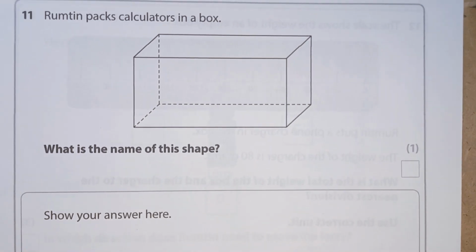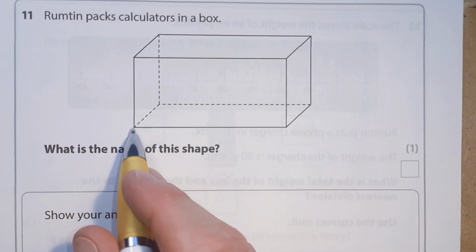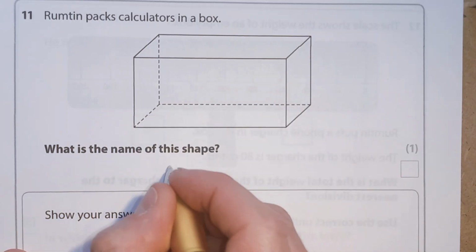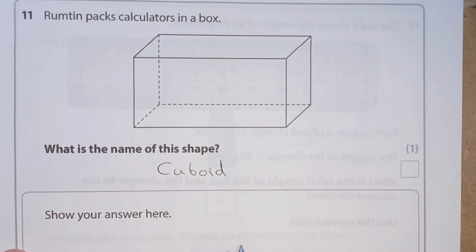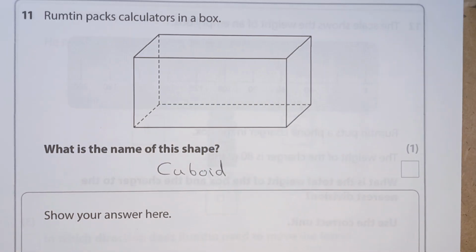Question 11. Rum tin packs calculators in a box. What is the name of this shape? Right, well, this is a 3D shape because we've got the length, the width and the height. And I know that this 3D shape is a cuboid. Not to be confused with a cube, which would have all of the sides, the length, the same, so it would have a square on every face. As soon as we've got a rectangle in here as well, then it must be a cuboid.